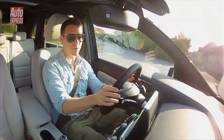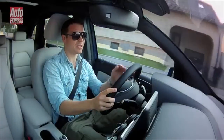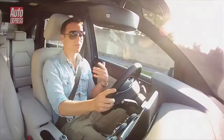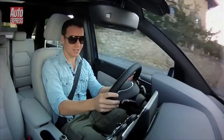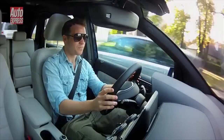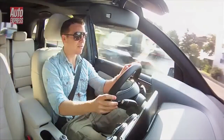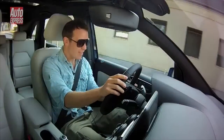I drove the Sport model yesterday, and the lower suspension, lowered by about 50 millimetres, made that problem a lot worse. It also had bigger wheels, 18-inch alloys. This Comfort model has 17-inch wheels, and it rides a lot better actually, but it still just gets a bit unsettled over broken surfaces.